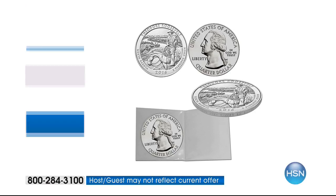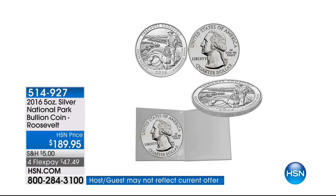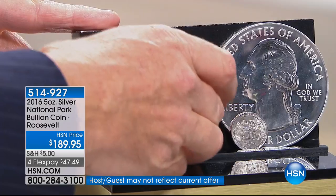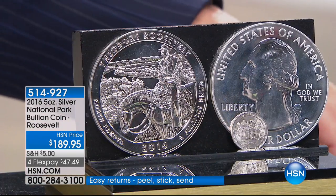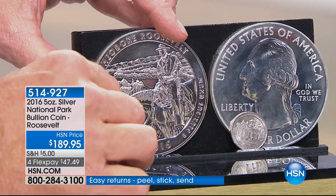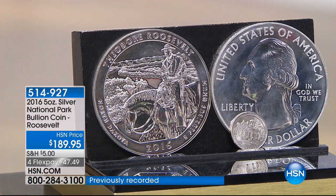This is a coin I sold out. Same guy had two boxes of these. This is a coin that I sold out quite some time ago, and I wished I could bring it back, and now I have been able to for the first time in quite a while. This is the Theodore Roosevelt.